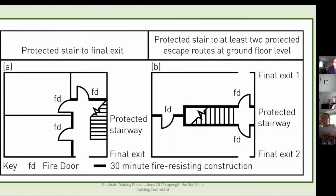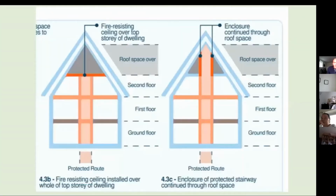Hopefully that's clear. And just a reminder, designers and builders, I find, often forget that the fire integrity of the protected stair enclosure does need to be maintained at roof level. And depending on the circumstances and the design, there's several options available for that. It might just be as simple as fire stopping the rafter void between ceiling level and up to the underside of the roof tiles where the fire resisting partition abuts.